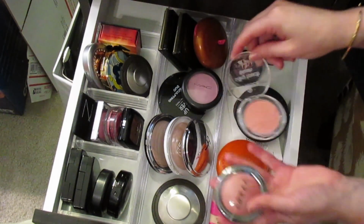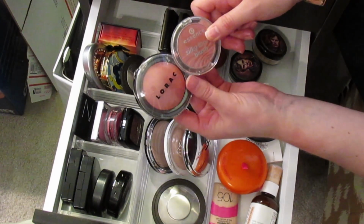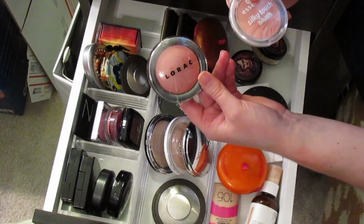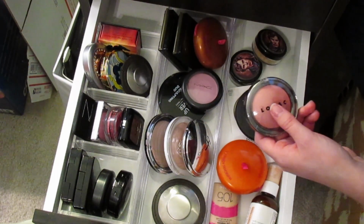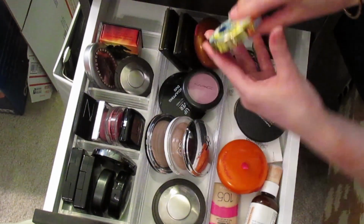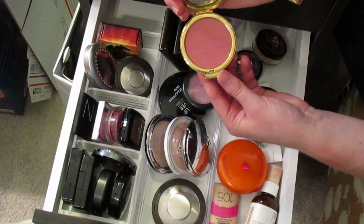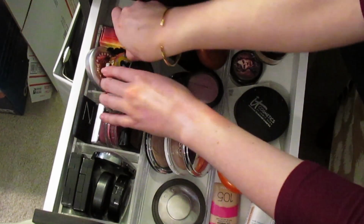I am going to declutter the Essence one. They're the same quality, but obviously the LORAC one was way more expensive. So I'm going to declutter this Essence blush. It is such a good one, but I have the same exact color from LORAC. This blush is my super fancy Estee Lauder Lightshow blush. So gorgeous. I would never ever get rid of that.